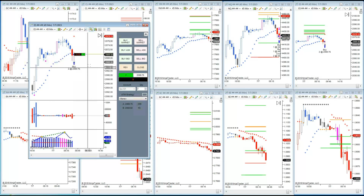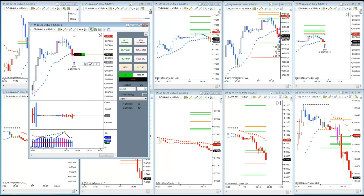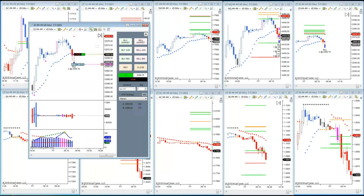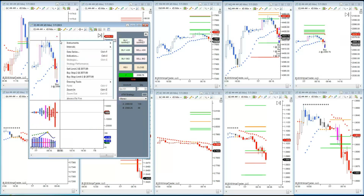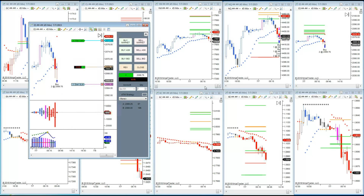All right. The first thing I would do is come down here and put in a stop and make sure it's two. Gotta take that off. That just aggravates me. All right. Now I need to space this out so I can see what I'm doing and come up here to 2077 and put in a sell limit. Okay. Now your orders are in.